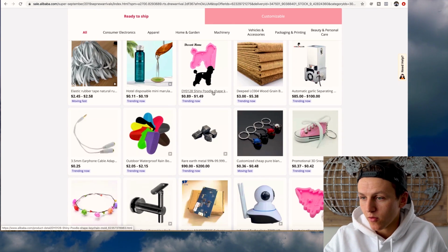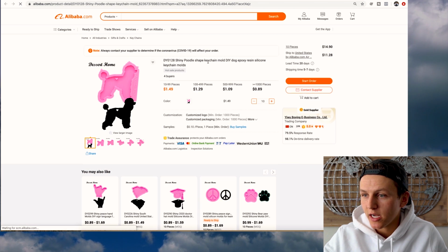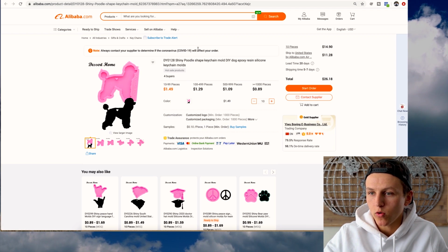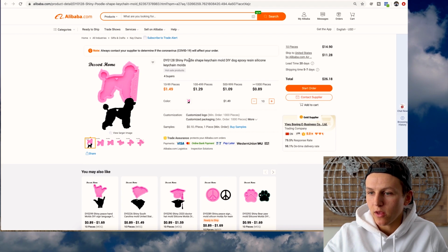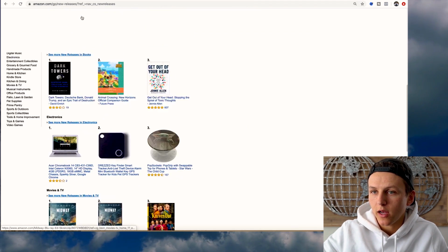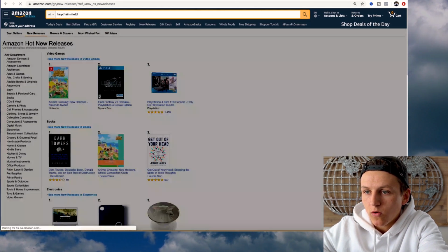I don't know what this is. It's a shiny poodle shaped keychain. No idea, this is so random. So you could go look up poodle, oh, it's a keychain mold. So maybe you want to go look at that. Let's just, out of curiosity, go to Amazon and search keychain mold.